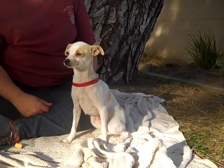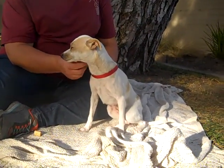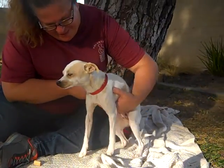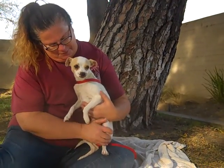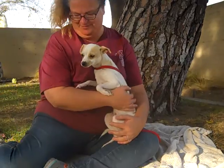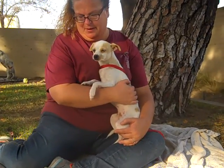She came in as a stray, and she's from Whittier. She is just a dainty little girl. She's friendly. She walks good on a leash. We think she's kind of mellow. She's calm. She likes to be held. We think she'd be just a great family dog. Linda, do you want to add anything about her?